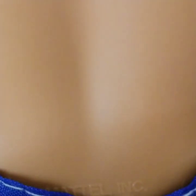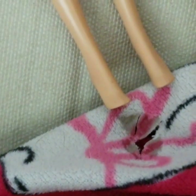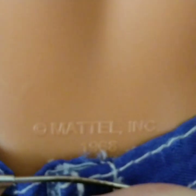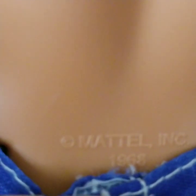And he has, of course, the classic 1966 body mold. I don't think it says 1966 on him. I have another one here. Let me see. Oh, yeah. So here's my other one. See how it says 1968. Never mind. 1968. Indonesia. So yeah, this is my other one.